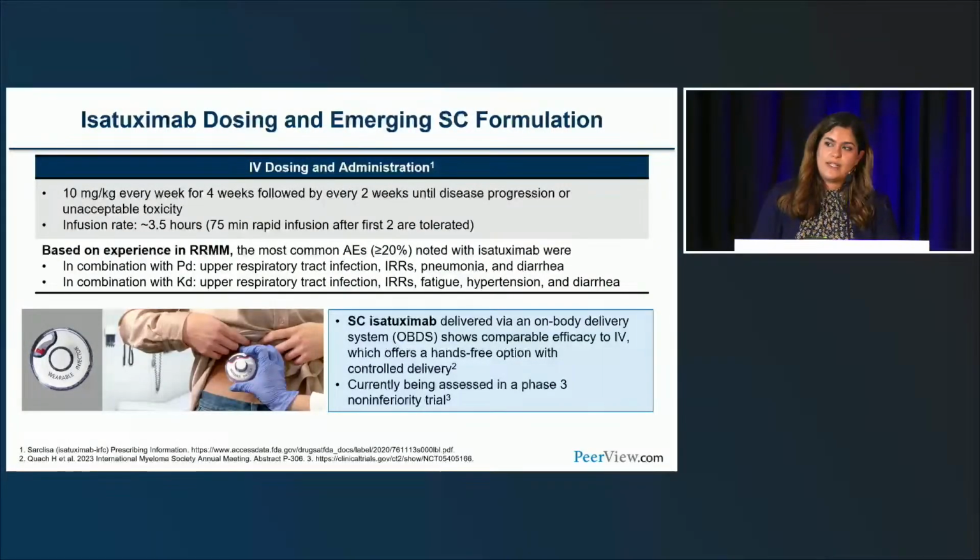And then there is an emerging sub-Q formulation of isatuximab. I know one particular barrier, at least at my organization, of using isatuximab is that it continues to be IV. This particular formulation that's being studied could be a competitor against our currently available subcutaneous options. It's a non-inferiority trial being assessed in a phase 3 study, comparing 10 milligram per kilo every 4 weeks IV, and the sub-Q will be an on-body delivery that shows comparable efficacy and a hands-free option. So we'll see if this will be approved anytime soon, but it's a potential option for our patients to reserve our chair time.